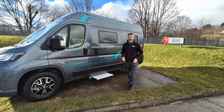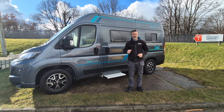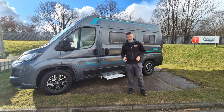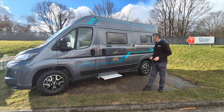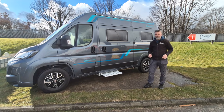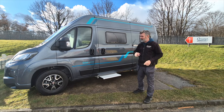Hi guys, Richard at Orange Campers, and behind me is a new high top L2H2 medium wheelbase version. It's our latest demonstrator, fresh off of production, just come out of valeting. It did rain, but that's British weather for you. But the sun has come back out, so that's a nice thing.